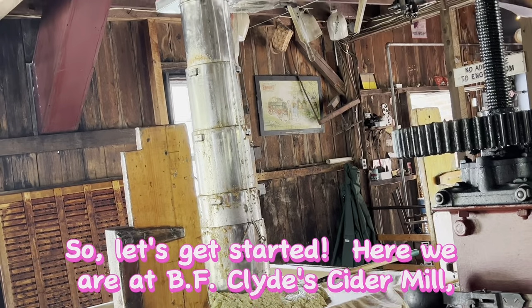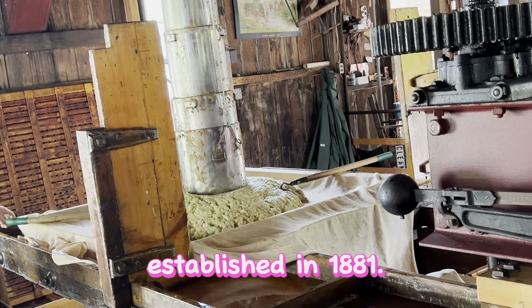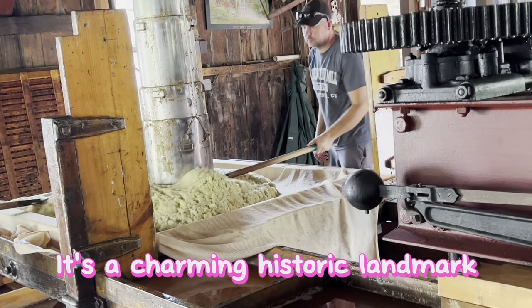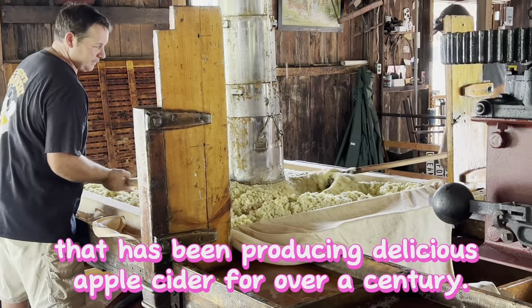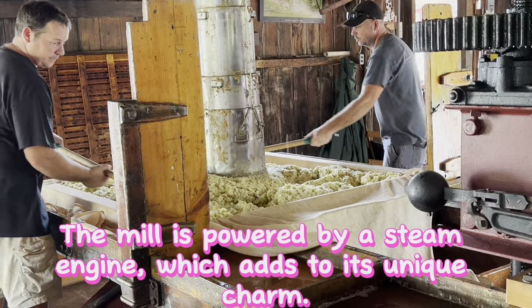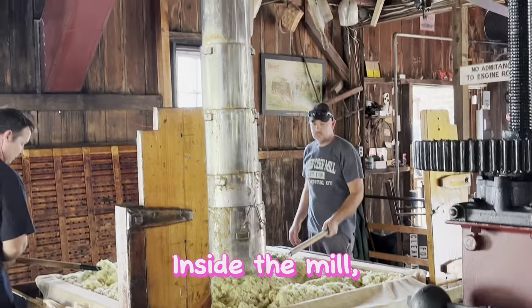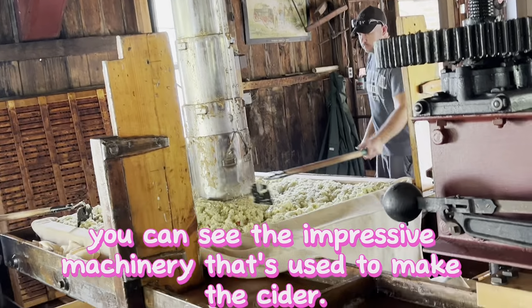So let's get started. Here we are at BF Clyde Cider Mill, established in 1881. It's a charming historic landmark that has been producing delicious apple cider for over a century. The mill is powered by a steam engine, which adds to its unique charm. Inside the mill, you can see the impressive machinery that's used to make the cider.